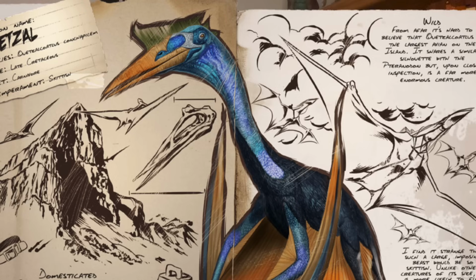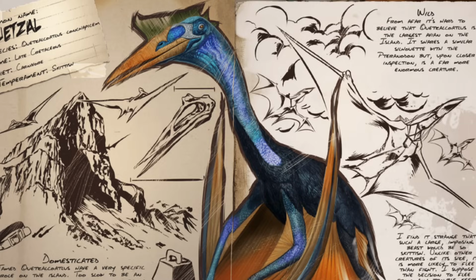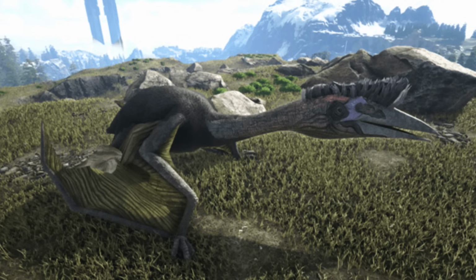That's awesome. And then in Ark, we do get our own little Quetzalcoatlus, or as it's called in Ark, Quetzal. But I really like the colors. Look how blue it is right here, and those yellows on the wings. The beak is pretty short, but I love how massive that crest is. In terms of stylized designs, I think this is a very good one. And look how massive it is.